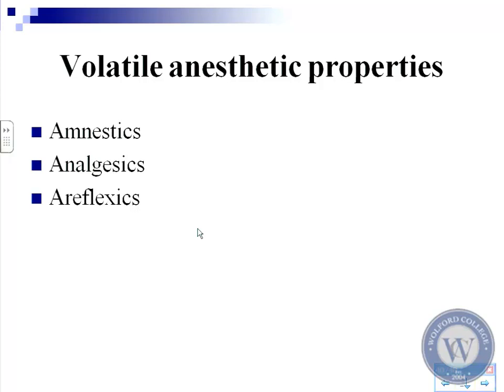Volatile anesthetics have three properties. There are actually more than that, like four things, but I'll keep it simple. I will go into this in so much detail next semester or the semester after that, when you are getting ready to go back to clinical. That'll make more sense. But to keep it simple for now, they're amnestics, they're analgesics, and they're areflexics.